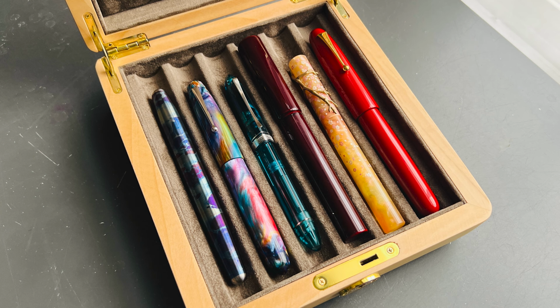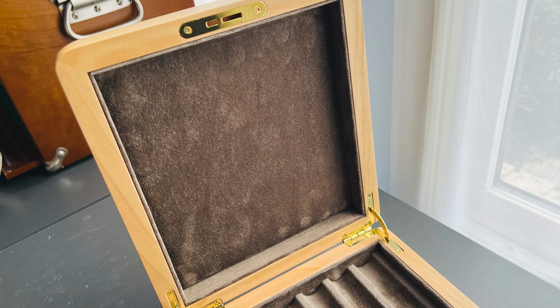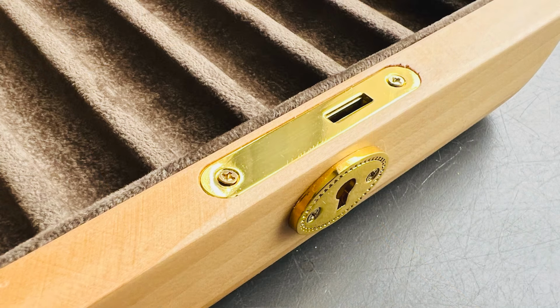Also in there, from left to right, we have a Matthew Martin OG Chonk, an Edison Collier Grande, an Omas 360, and nestled between the Dani Trio and Namiki is a Pink Sakura from Pen 18111 with that incredible cherry blossom tree roll stop. Now, this case is a product that will come and go from the NFP site depending on the availability of inventory. But when they are available, they will retail for around $130, which is very reasonable for something along these lines.